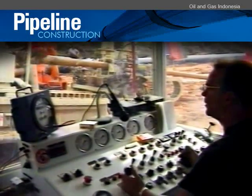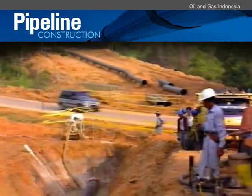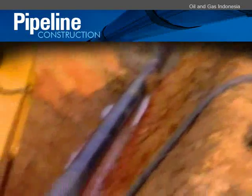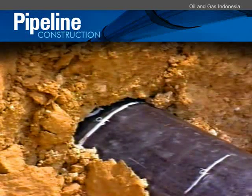In addition to watercourses, the pipeline also had to cross numerous roads without obstructing the traffic. Here, as in other locations, the ground conditions were such that the efficient thrust boring method could be used.